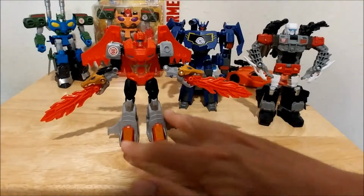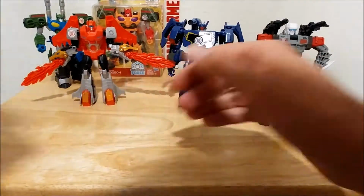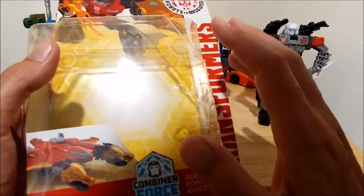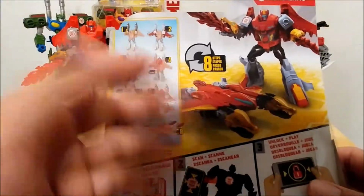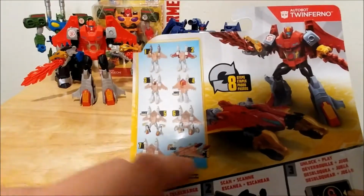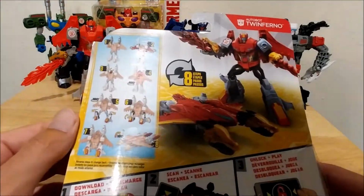Alright, so we're back, and here he is out of the package. Just a very quick pose I put him in there. So unlike with Titan's Return, there's nothing really in there, no instruction page, no collector's card or anything. You get this little piece of paper, and that's about it. Of course, the transformation instructions are actually on the back of the box. I actually don't mind this, because at least you get them in color as opposed to the black and white that you get with the Titan's Return paper instructions.